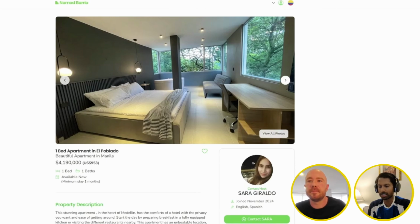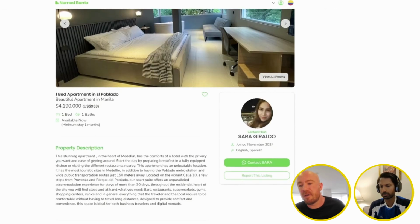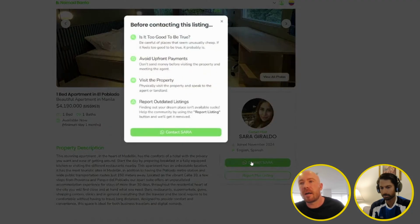So let's say we like this apartment. How can we contact Sarah? Sarah's the agent, I'm assuming. So this is Sarah, the agent. She speaks English and Spanish. So on all the listings here, it states the language. So sometimes Google Translate will be your friend, and you'll have to try and converse with them in Spanish. Sarah speaks both of those, so you can get in contact with her. So this goes directly to Sarah.